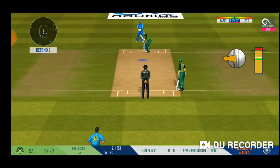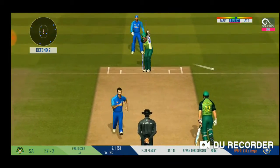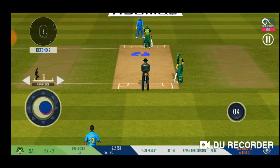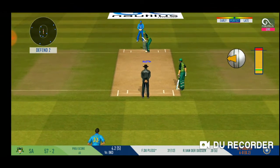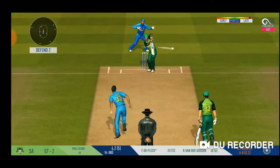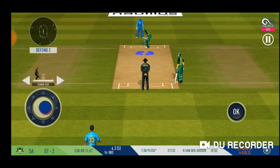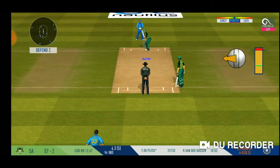Shots. What is he going to do next? That's it, straight to the fielder. He has been ruthless against the fast bowlers in this series. The bowler will test the batsman with the sharper one.